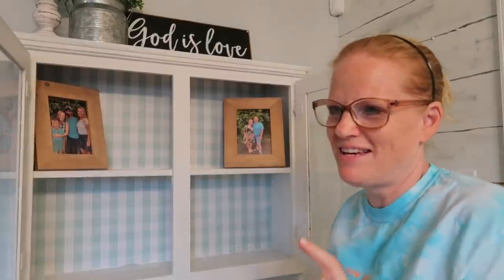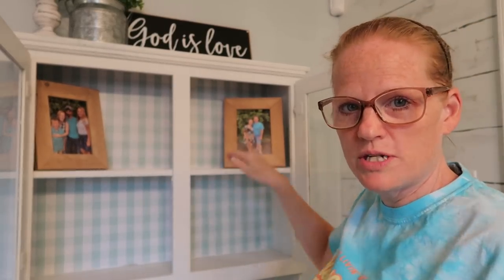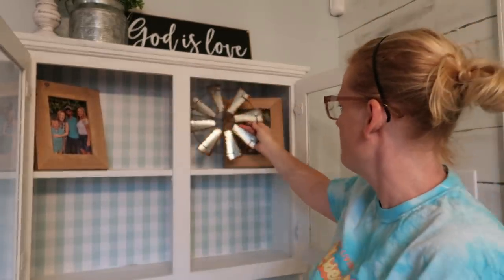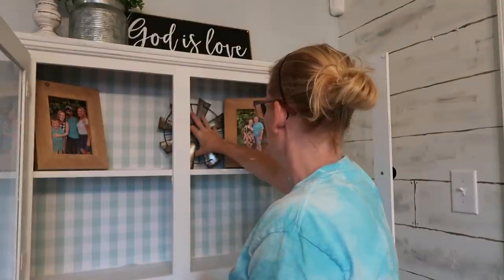So I am no professional hutch styler. In fact, I looked up videos on Pinterest to get ideas on how to style a hutch because it's overwhelming to me. But I knew I wanted something high, you know, not just low stuff. So I thought that my little windmill would be cute to put back here to give it a little height.